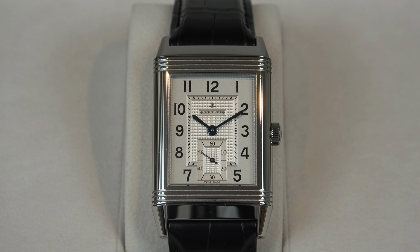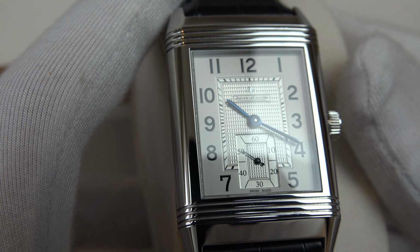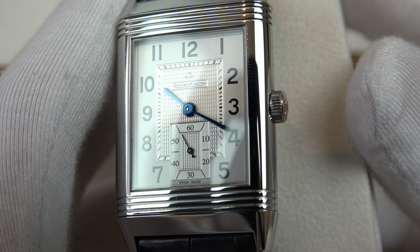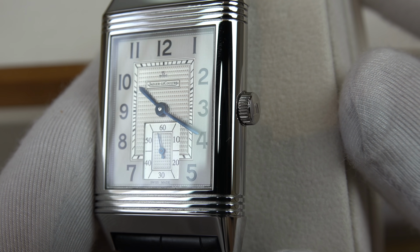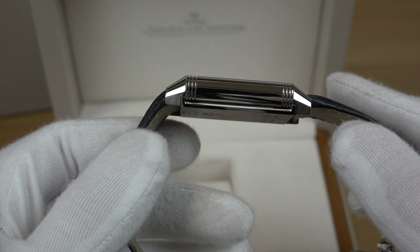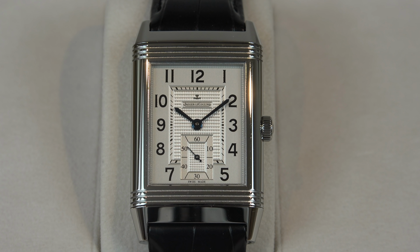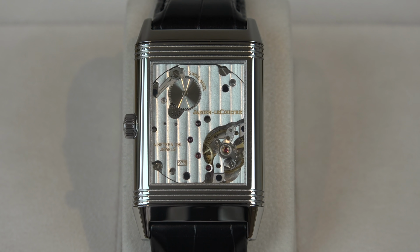The numerals are black painted Arabic numerals with gunmetal blued hands. Small second subdial located at 6 o'clock position. The case shape is rectangular. The dimensions of the case are 29.9 millimeters by 41.6. The case thickness is 10.3, which is quite thin, which gives it the classic dressy look. The case material is stainless steel. Dial color is silver. The crystal front and back is scratch resistant sapphire crystal.